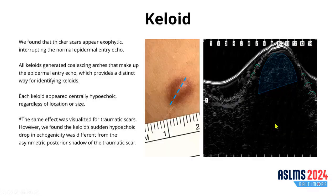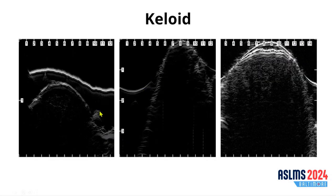Now, in comparison to keloids, we have this same posterior acoustic shadow, but with a very clearly defined inferior border. In addition, we found these coalescing arches here that were characteristic of all the keloids. Basically, what happened is we have these exophytic structures, and the sound interacts with the increased density of the keloid, and then the sound interacts with the angle of that tissue, creating these arches all over the place. We saw this between our keloids.